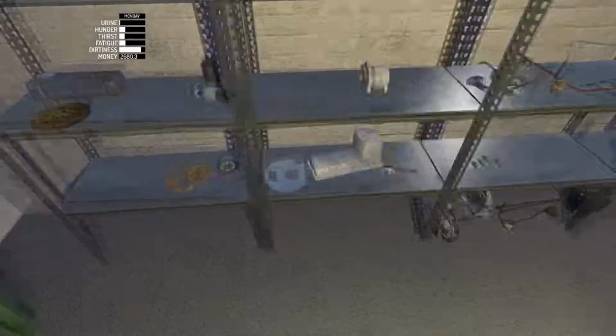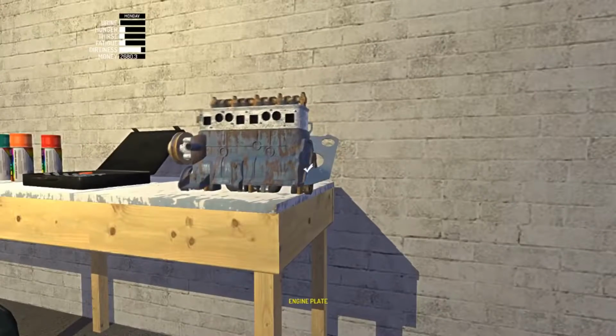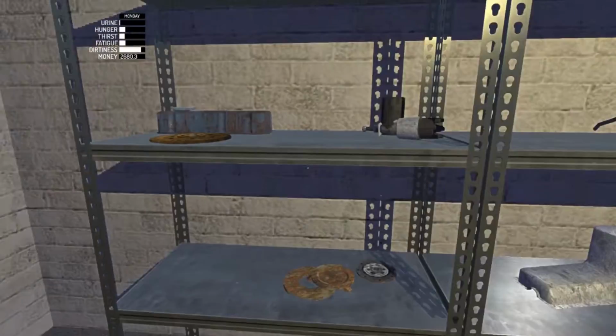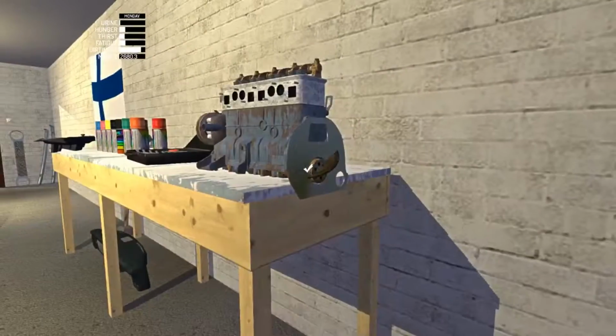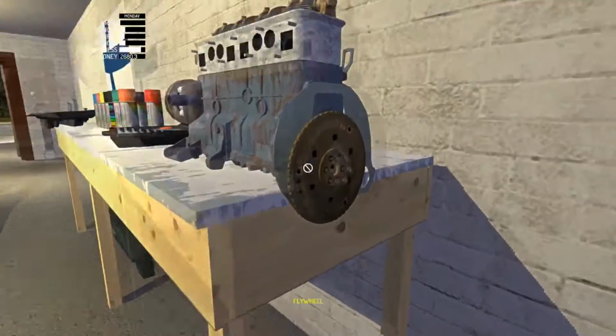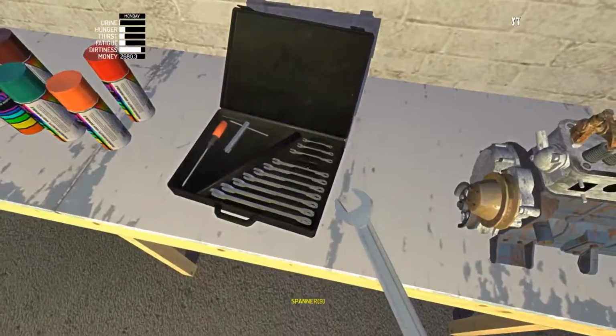Okay, on the back here we need the engine plate. Yep, it just phases through like that. We need the flywheel, which will magically go like that. And we need the 7 back.